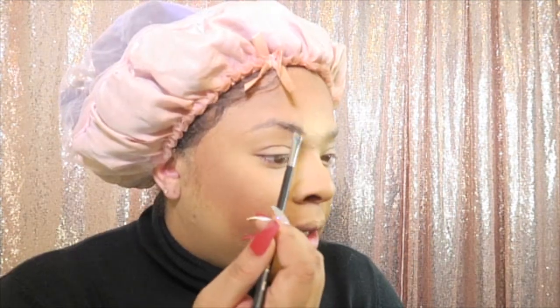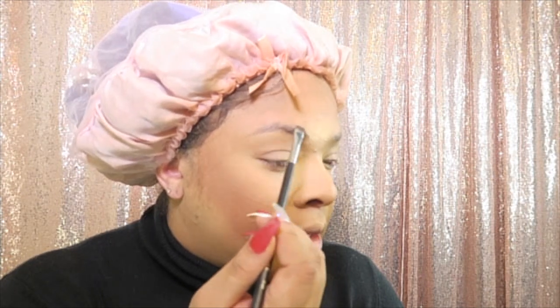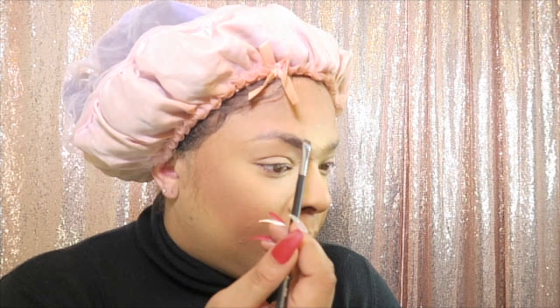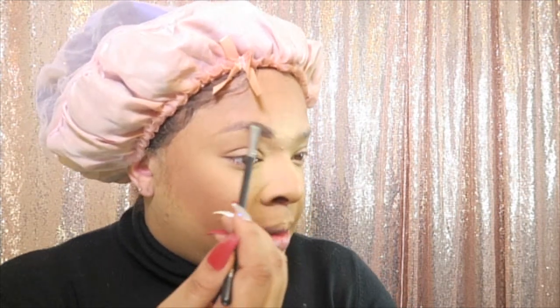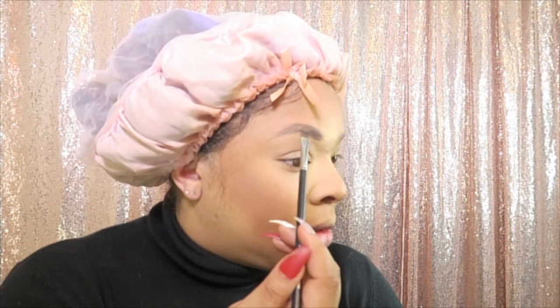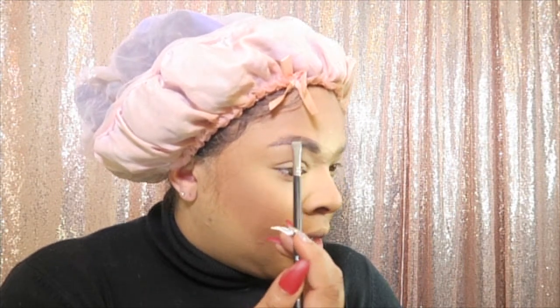I kind of strayed away from brow powder a little bit, but I'm starting to like it more and more, because the pomades, sometimes they look a little too much. So, and then pencil is just one thing that I have a love-hate relationship with.